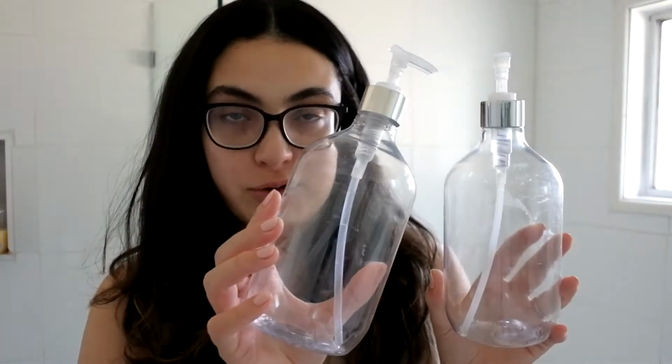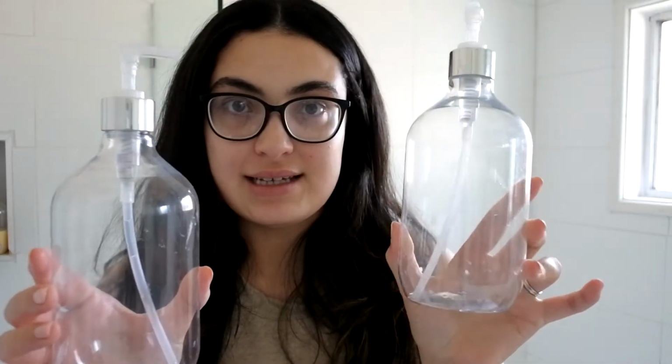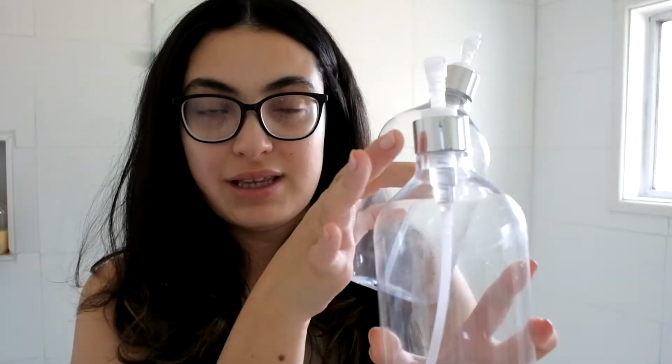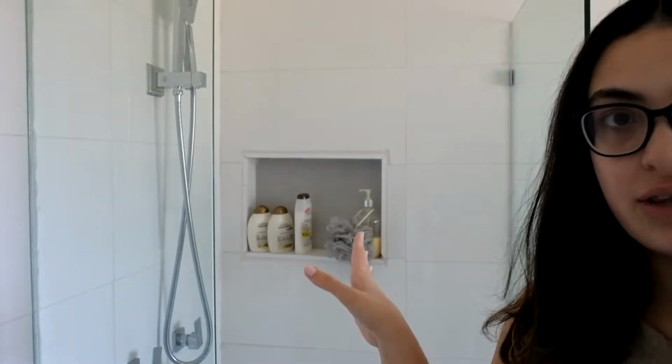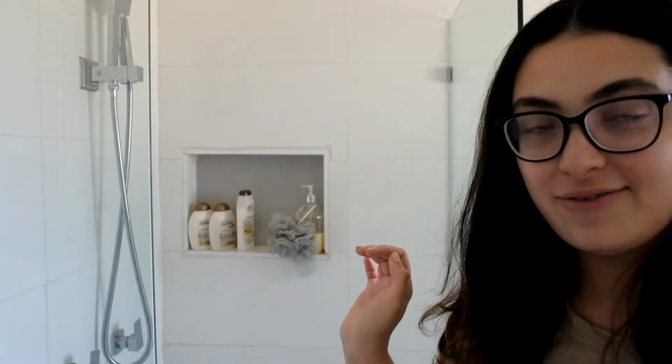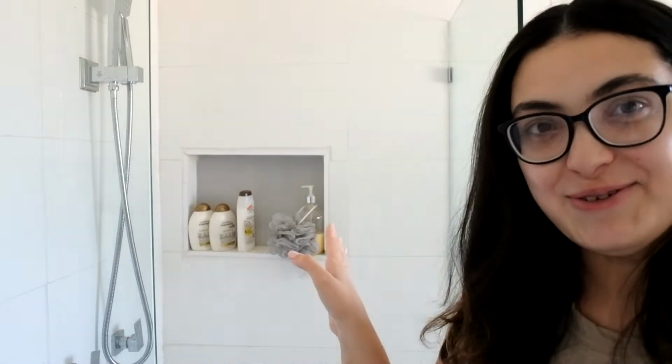So the first few items I picked up are just these clear bottles. I did pick up three of these to put in the shower niche. And I did want to empty our body wash, shampoo and conditioner and then label them. They are these really nice clear bottles with the chrome lids that go really well with the accessories and the features in the bathroom, like if I show you our shower heads and the taps and everything like that. And at the moment it is looking a bit funny with the different bottles and the loofah, but I did want to have it really nice and consistent.